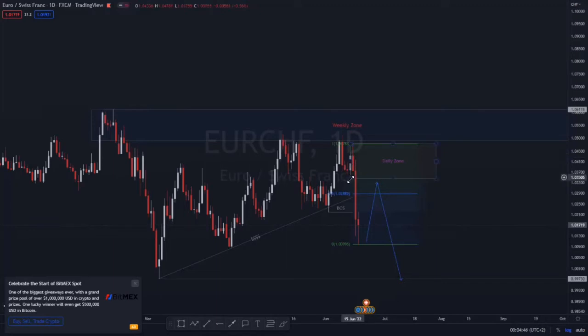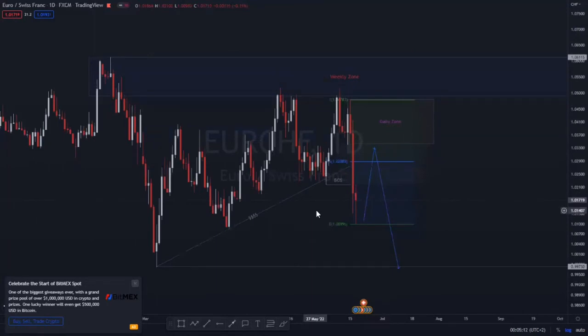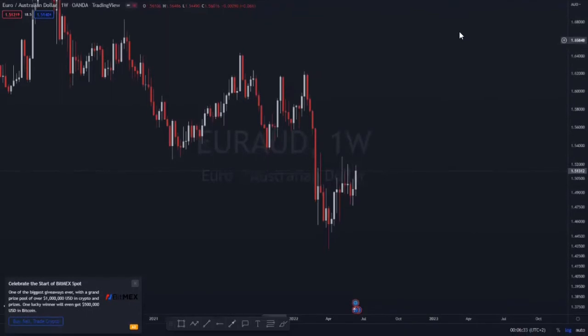So right now, I want to sort of add on to the sell that we saw initially, because it's been confirmed. We got that break of a trend line. Now I just want a pullback to be able to fill in this gap, and then we can take profit at the zone right here. So that's what I'm seeing on EURCHF. Let's move on to another pair.